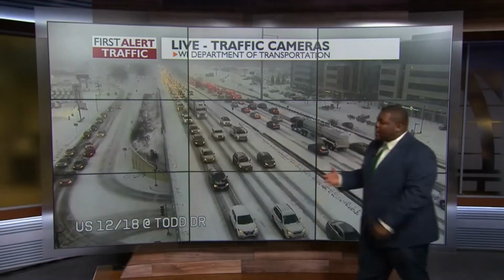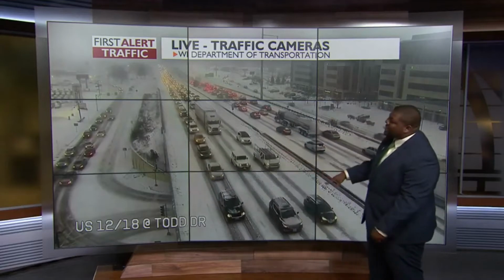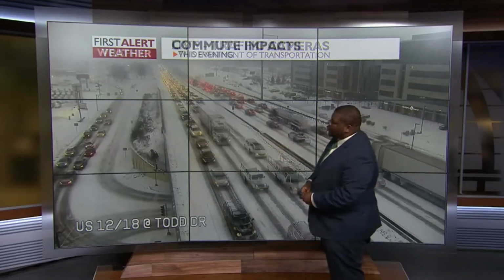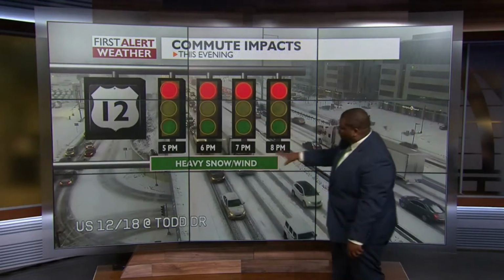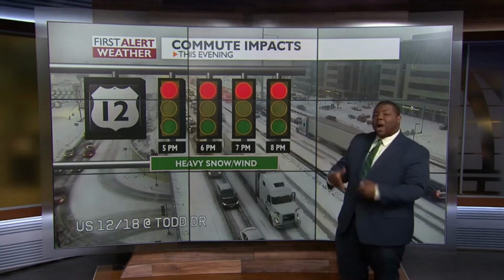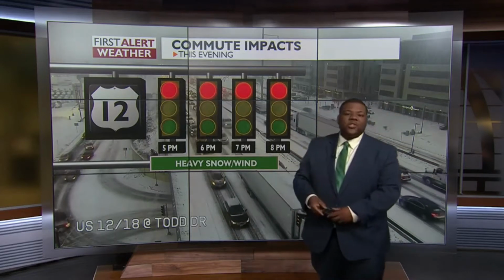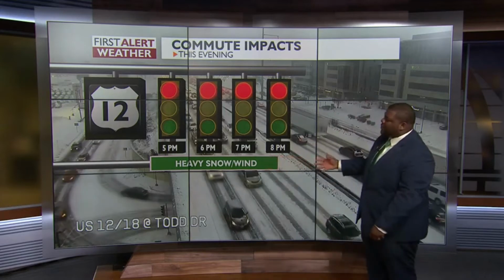Folks, the heavy snow has moved in. This is the Beltline at Todd Drive right now. Already that snow is starting to accumulate on the area highways, and the Beltline will continue to become a parking lot. So when it comes to your commute, as we go through the next 4 hours, I'm putting the red light on for each individual hour because we're going to continue to see the heavy snow along with the wind. In fact, that wind is going to be increasing.